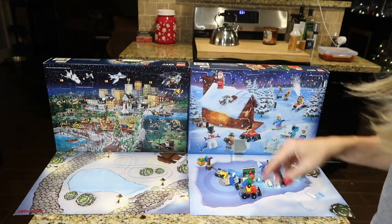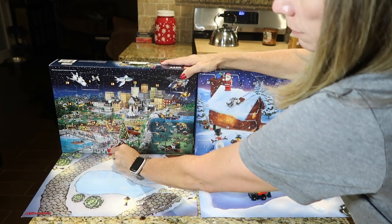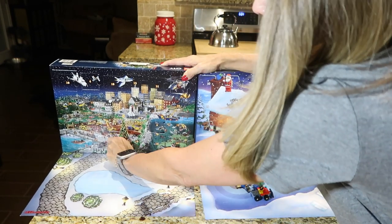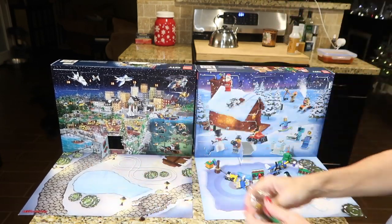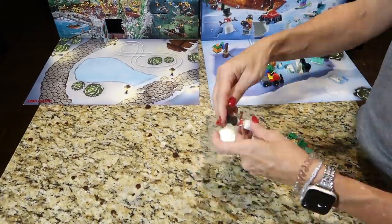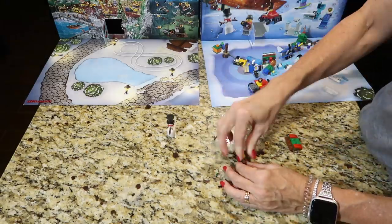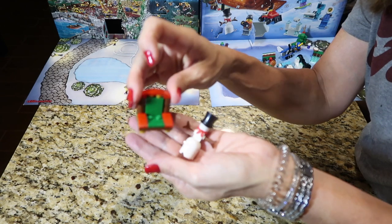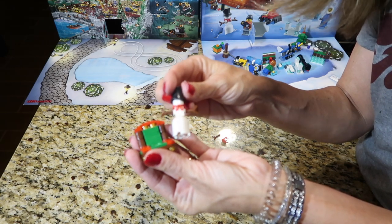Okay, Lego snowman. And then over here, why won't it open? We have a fireplace. All right, let me quickly put them together. Okay, there we go. This is a Santa chair. It is not a fireplace. And here's our little Frosty the snowman. Isn't that cute? So cute.